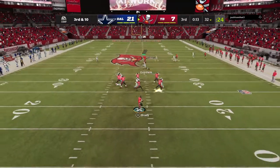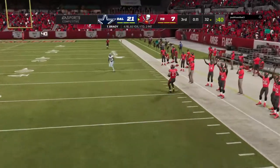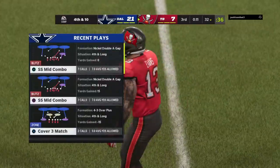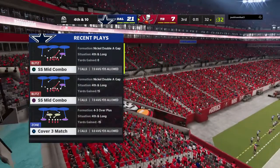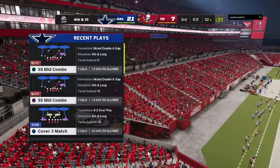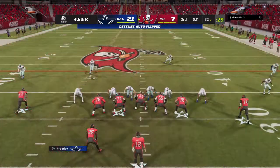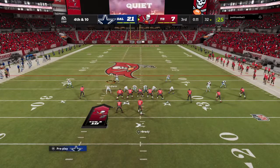Brady. And it's going to be incomplete. He was able to catch it there on the right sideline, but out of bounds, says the line judge. And it's going to bring up 4th down. The offense staying out there. They look prepared to go here on 4th and 10.